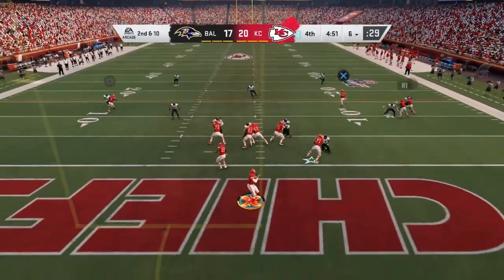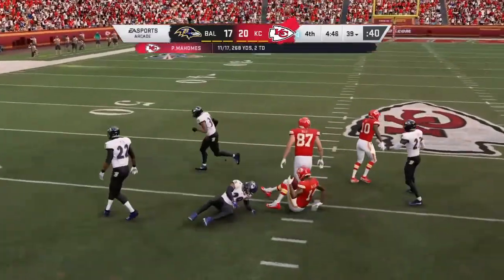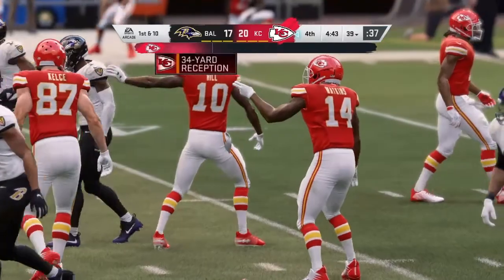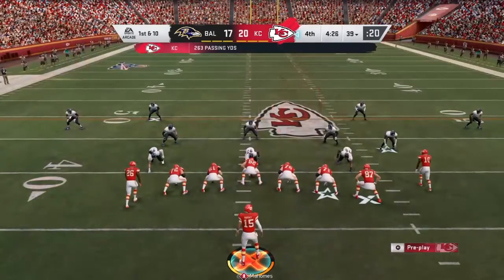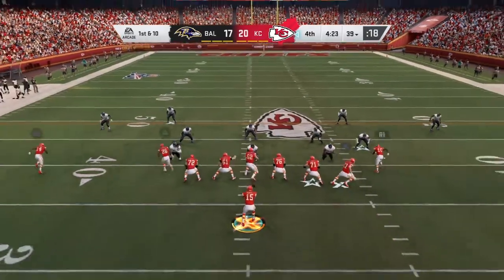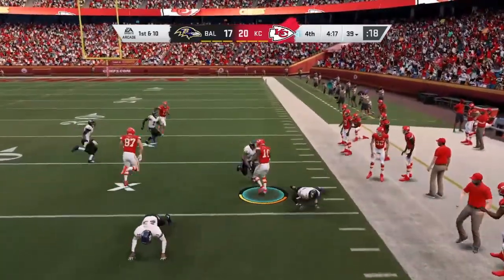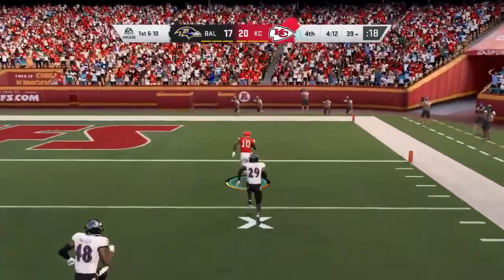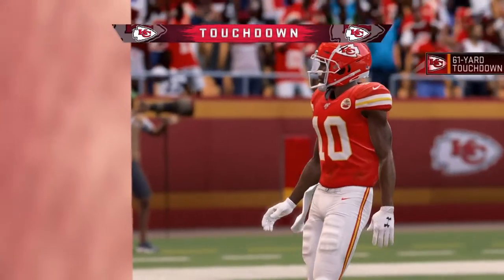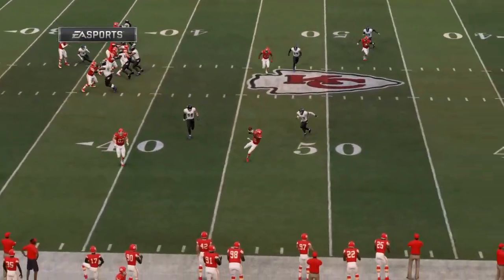After the incomplete pass, here now is second and 10. Going deep here for Watkins. He's got a man, complete, and mark him down way up close to the 40 at the 39. It's a gain of 34. So that play much needed there as they're all the way up near the 40 for a first and 10. Now Mahomes going to get this one to Hill, bulldozing through multiple tackles, and some room to run now. Kansas City touchdown. Tyreek Hill, 61 yards. And the Chiefs are able to extend their lead.